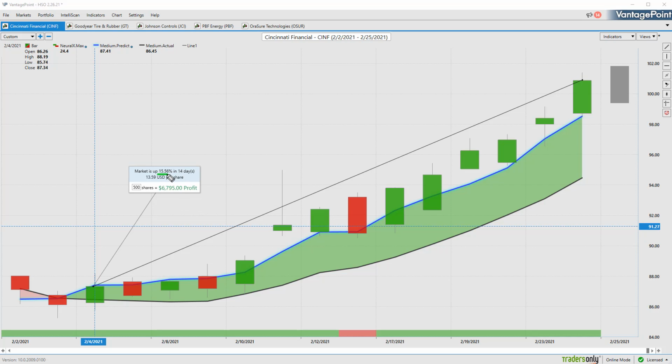Here you see about a 15% rally so far, about 15.5%, just the past 14 trading days. And we've seen a lot of markets making moves like this and even more impressive than this all over the place. So here you have about a 500 share position. You're up about $6,800 if you get in at that predicted moving average crossover.